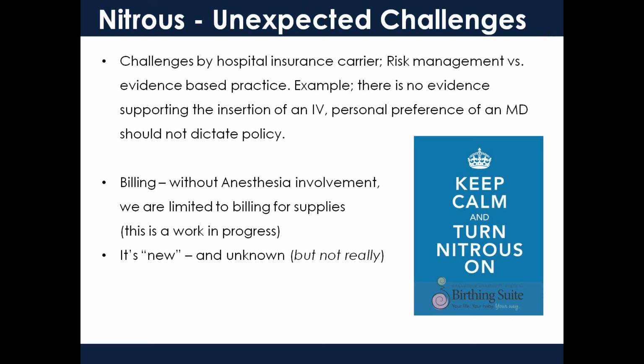There was a lot of information shared back and forth. I spent hours discussing the evidence around nitrous use. In the end, I'm happy to report we were successful. The insurance carrier did not have another hospital in their network that they covered who was using it, and they actually asked if we would be willing to present at, I think it's coming up this fall, a risk management conference.